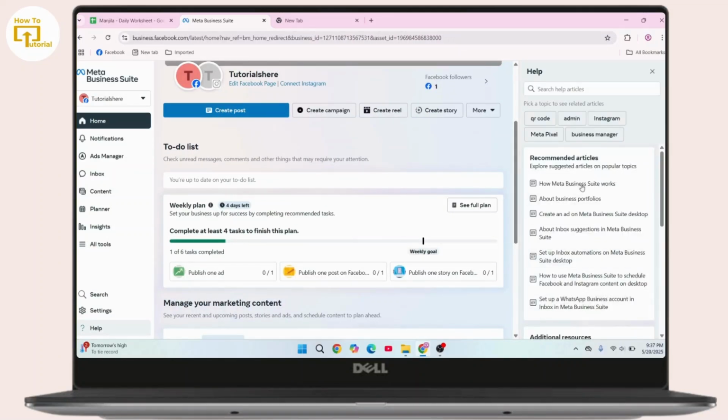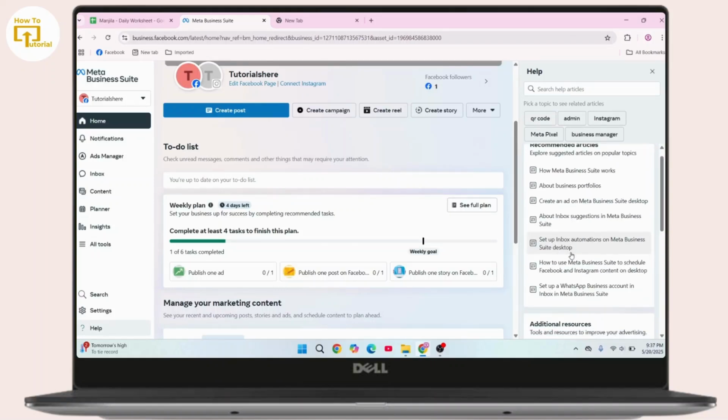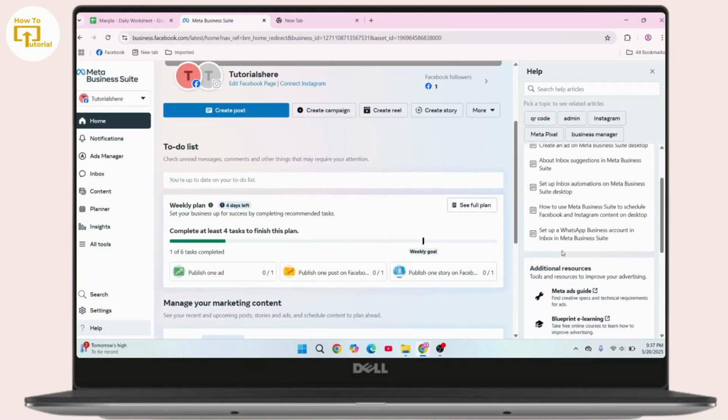After that, you will see this menu bar or this help section on your right hand side, as you can see here. On the recommended article, just below that you may have an option as contact us. If you can find it there, all you have to do is click on it, and that's going to lead you directly to contact with Facebook support.